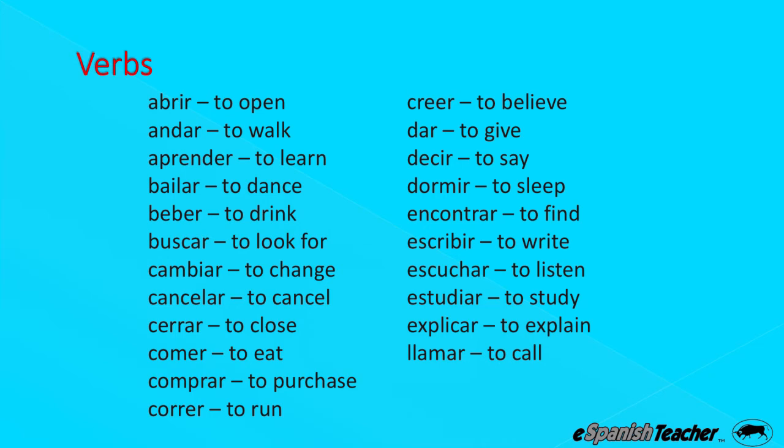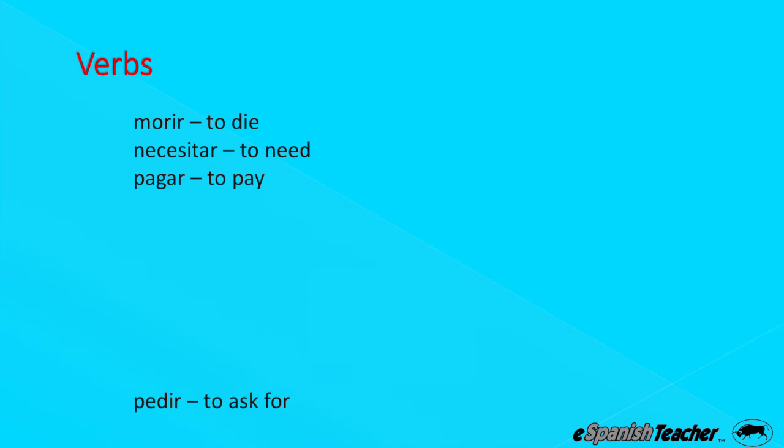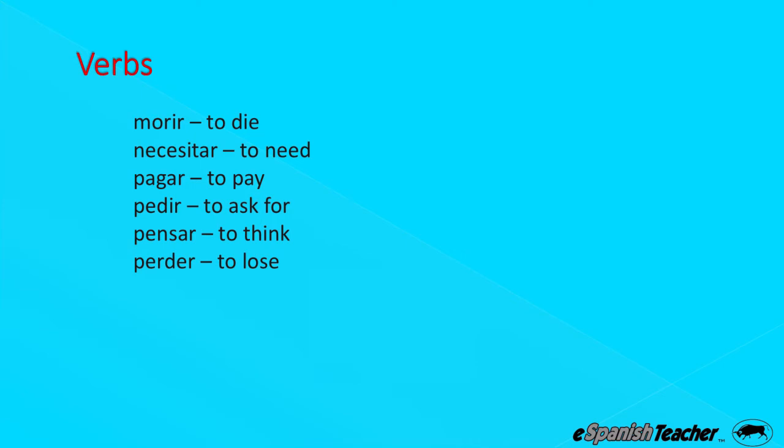Llamar, llorar, mirar, morir, necesitar, pagar, pedir, pensar, perder, poner, preguntar, querer.